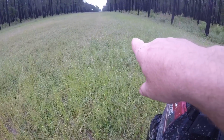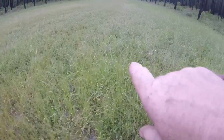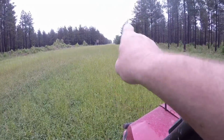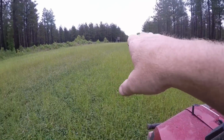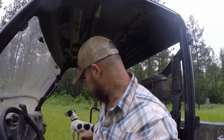Alright y'all, our chemical's starting to work. It's a little, see how much taller it is than it is over there. Got some pretty good clover in here. May end up having to come spray some of this. Alright, this clover right here is looking pretty good. You can see the difference, may not can on this camera, but the darker green and then it's turning brown. Sprayed this kind of late, but it's doing good.